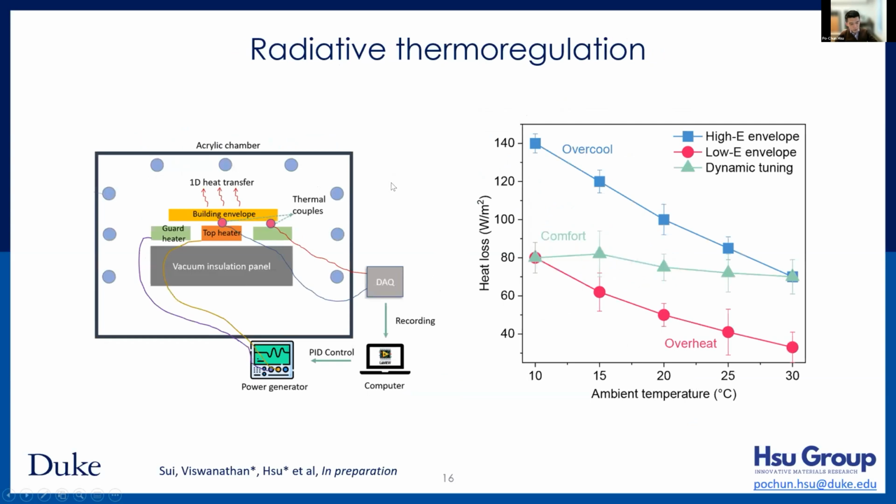Of course, in addition to the optical, we also want to see how much thermal regulation it can actually give us. So we have this environmental chamber. When we change the temperature, we can adjust the voltage to make it either a high emissivity or low emissivity state. The bottom line is, compared to a single functional or static surface, we can maintain the heat loss when the ambient temperature is fluctuating, which is what we want, right? So whether it's winter or summer, it gives you the same thermal comfort. And again, this is without any additional energy input, because we don't need to supply energy to maintain the state, just like a battery.